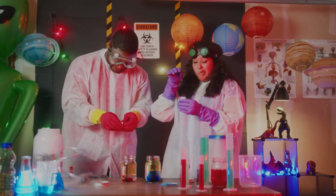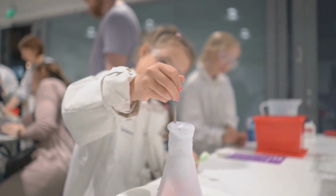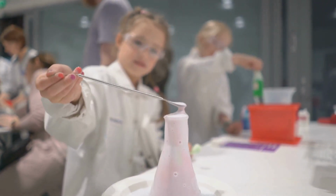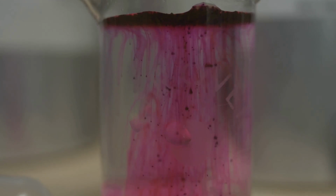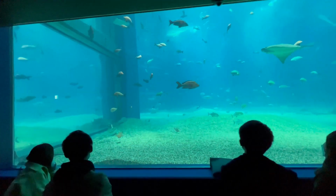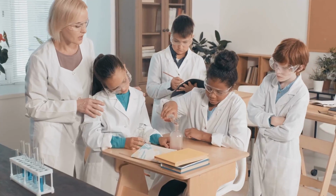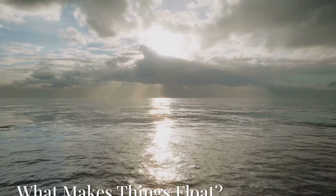Today, we're diving into a splashy adventure in my colorful lab. Get ready to experiment and learn about something super cool called buoyancy. My lab is full of amazing things like bubbling beakers, colorful liquids, and even a special water tank for our experiment today. Are you excited? I know I am. Put on your thinking caps and let's get started.